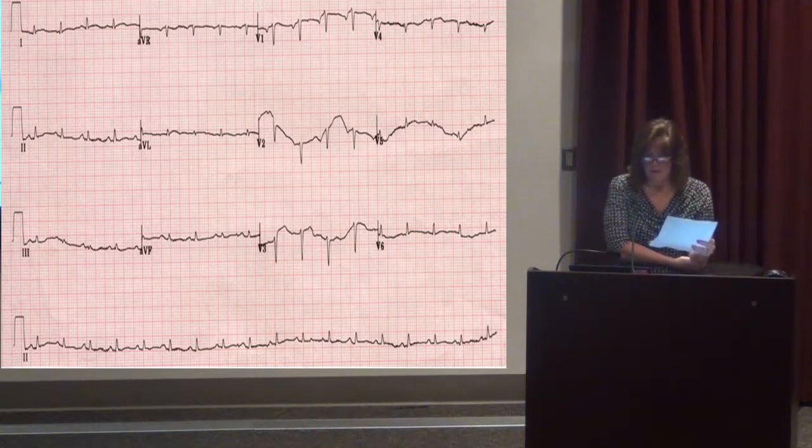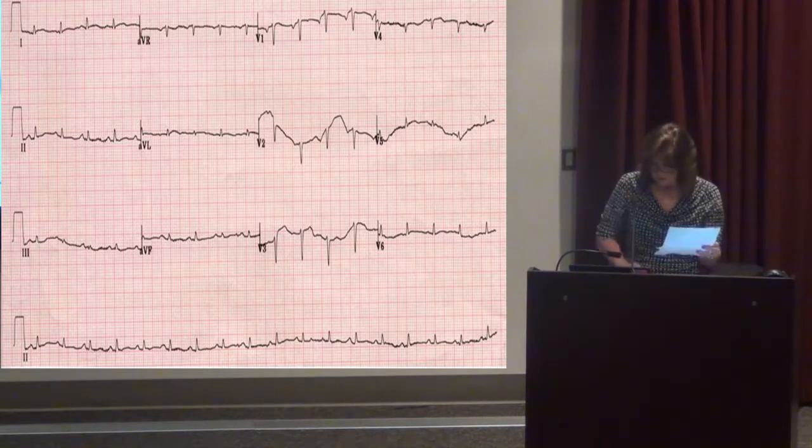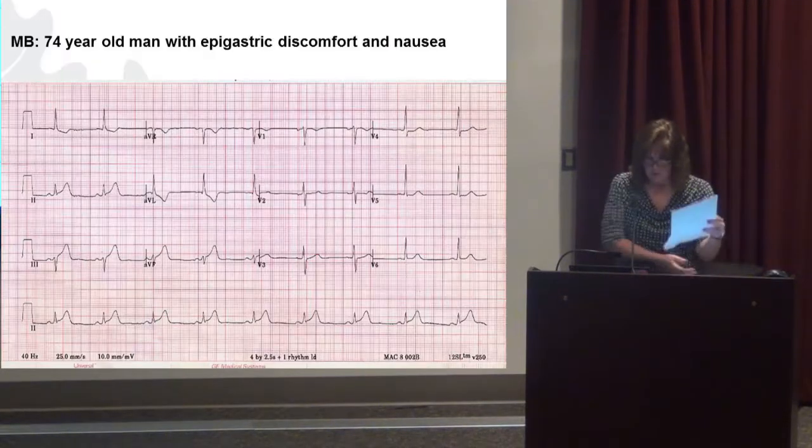What area of the heart is that? Anterior. Yeah, so anterior wall MI. Yep. Okay. So this is call the cath team, have them prepared and ready before the patient arrives. Okay. How about this one?